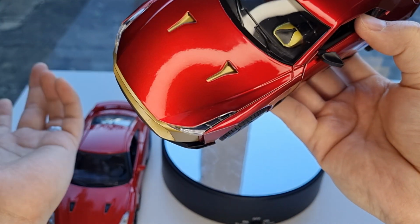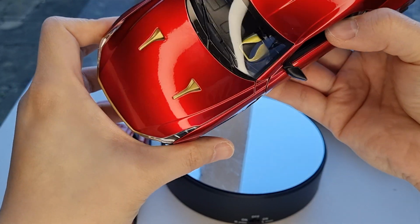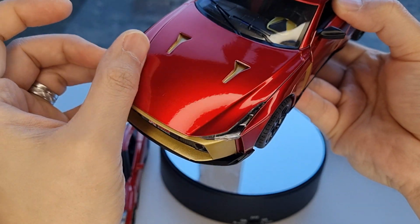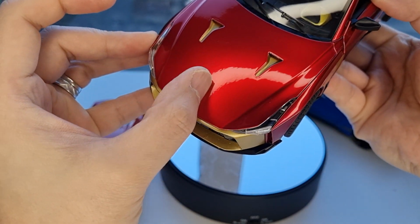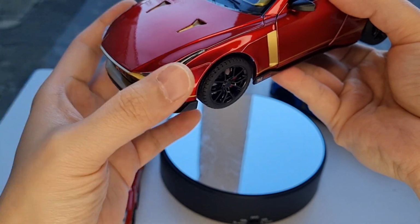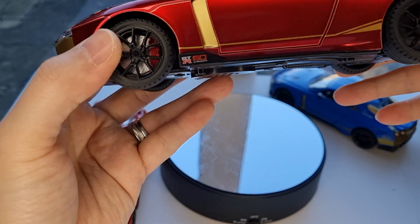Okay, so that's my opinion. But if you want a 1/18 scale, go for it. Apart from that, the light features on the 1/18 and 1/24 scale, I think the rest is similar. But they are not the same brand, by the way. They are not made by Mini Auto.